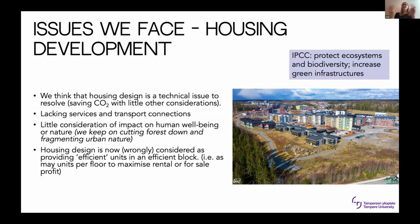Throughout my talk, I will have these boxes that pop up where I'm linking to the IPCC, the Intergovernmental Panel on Climate Change, and their cities report. The whole IPCC report is something like 3,000 pages, but it's a really fantastic 60 pages that you have on adaptation for cities and urban areas. I will take out snippets of that where it links to what I'm talking about and to research as well. Everything I'm talking about is from research project findings.